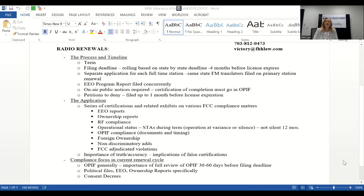So next, let's talk a little bit about the application itself. The application itself is deceptively simple. It's a series of certifications and related exhibits regarding the station's operation and compliance with certain FCC obligations during the term. It covers EEO public filing reports, ownership reports, online public file compliance, RF limits compliance, silent STAs for periods of more than 30 days, or asks whether the station has been off the air for any consecutive 12-month period.